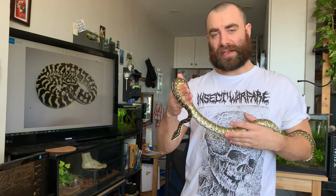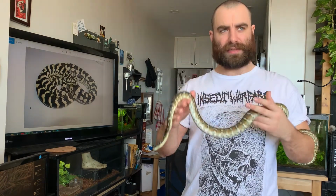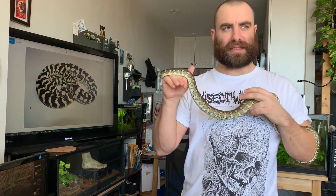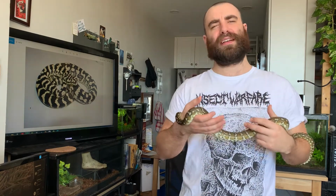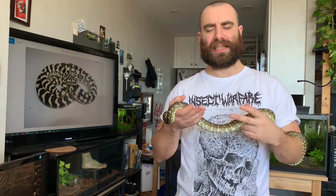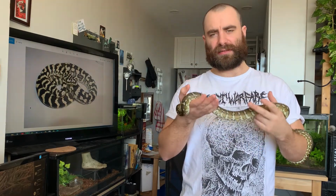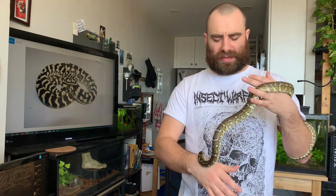In closing, would I recommend this snake? Yes, to anybody. Would I recommend Irian Jaya Carpet Pythons as pets? Yes, I'm quite confident they're the best suited to captivity simply because they're the smallest. I know you want a big, impressive snake, and these guys will get there, but they're not so big that you have to section off half of your apartment and turn it into an exhibit for them.